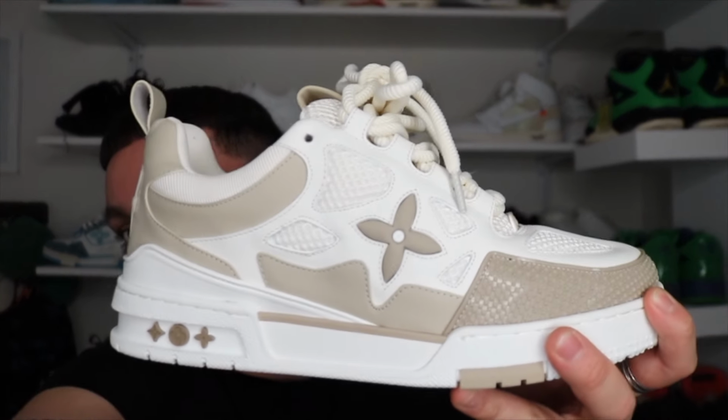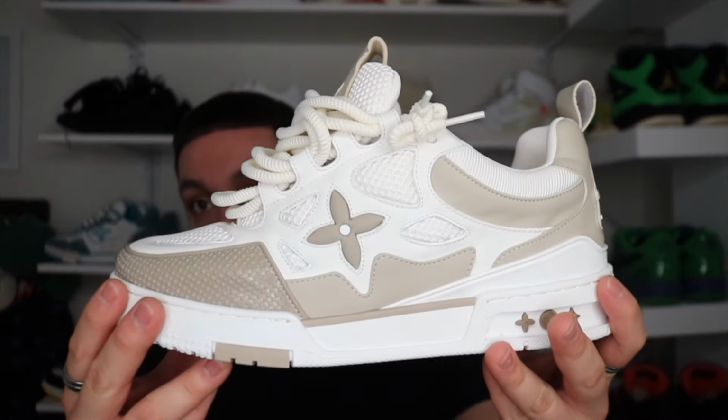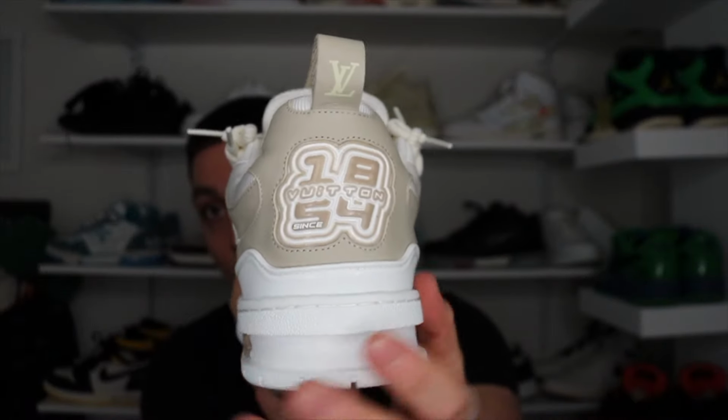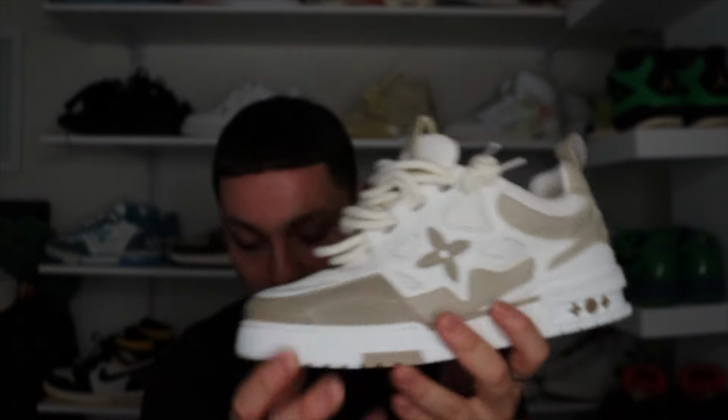So let's get into the up close and on foot. These are truly one of my favorite kicks. Like I said, we will be doing an on foot of these in this lacing pattern, and then we'll be doing an on foot of these in this lacing style. So let me know what is your favorite down below, with that big exaggerated pull tab and everything, and I'm gonna get these to you on feet.